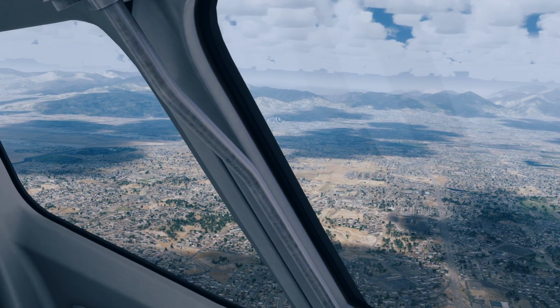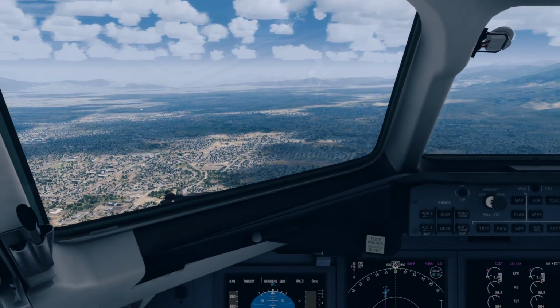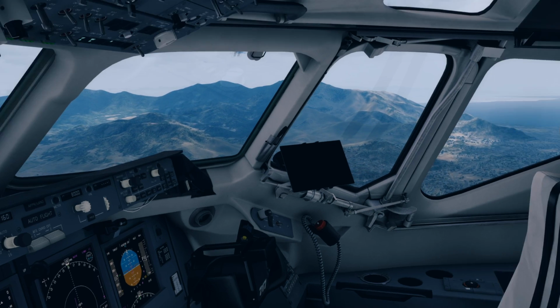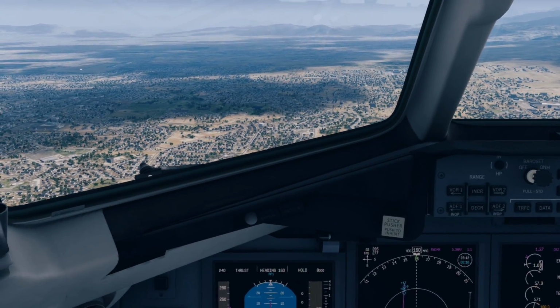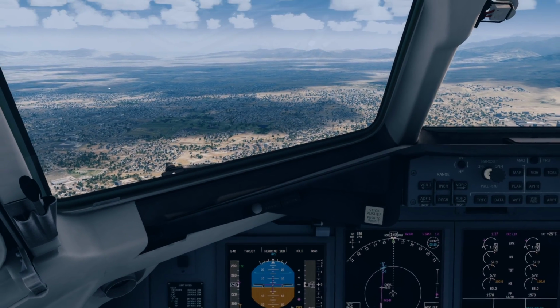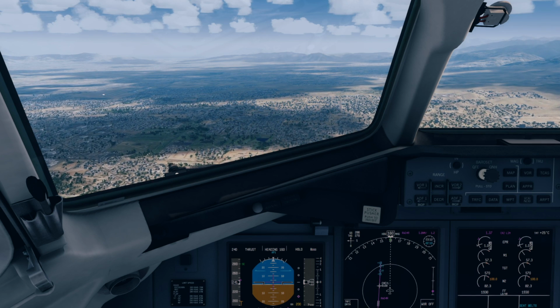Delta 97, Salt Lake Center, welcome aboard to center, maintain flight level 11. Yeah, but we do have that terrain off the right side. That would have been bad if he would have turned us. We would have ended up in those mountains. Was that for 2331? No, that was for Delta 297, cross Fairfield at 1000.